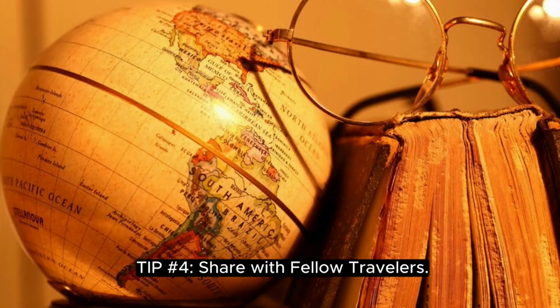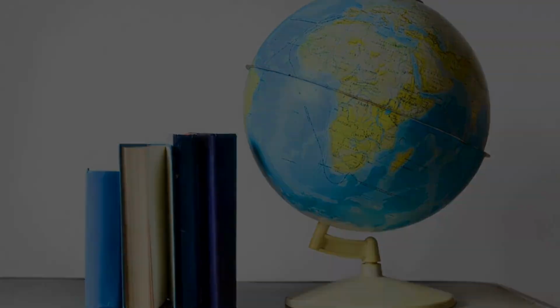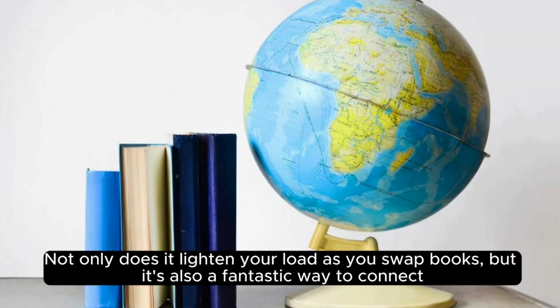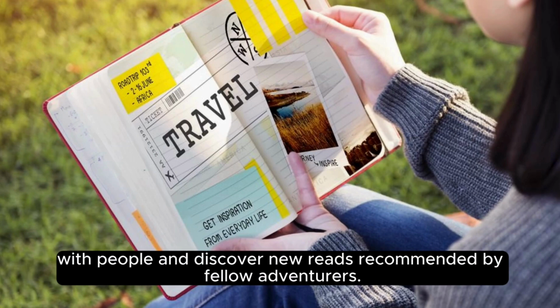Tip number 4, share with fellow travelers. Now, here's a fun one, have a book exchange with other globetrotters you meet along the way. Not only does it lighten your load as you swap books, but it's also a fantastic way to connect with people and discover new reads recommended by fellow adventurers.